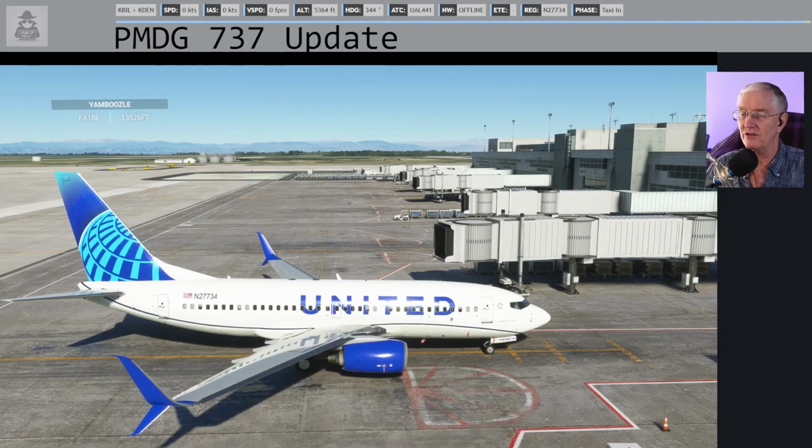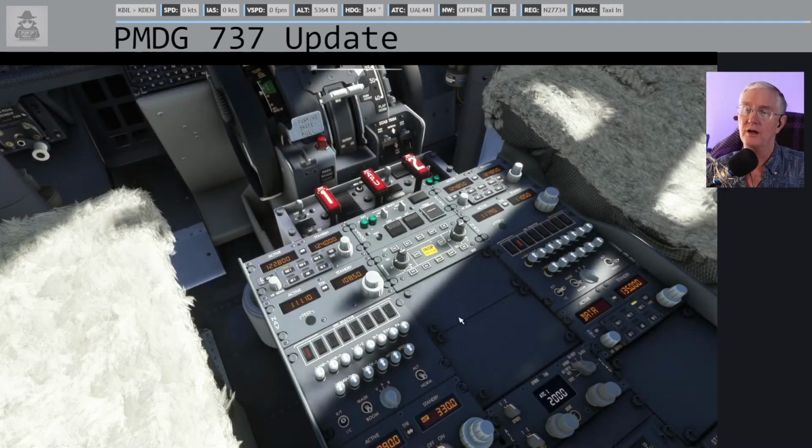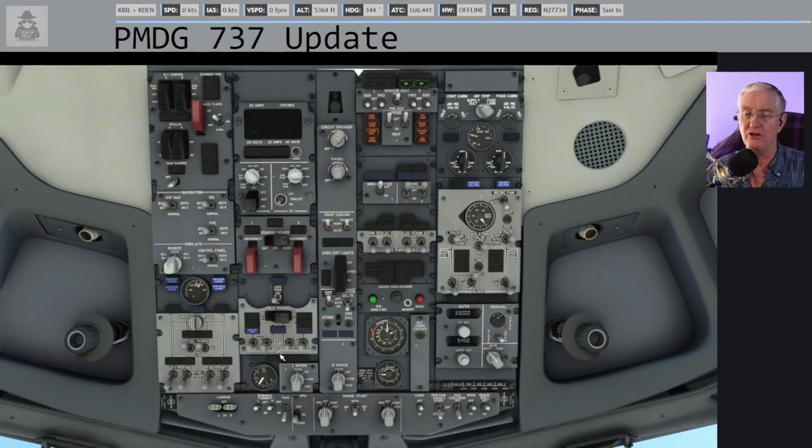So parking brakes are engaged. And since we've got the APU, let's do engine 1, engine 2, and if you're fast, you can come in and hit the APU generator quick.